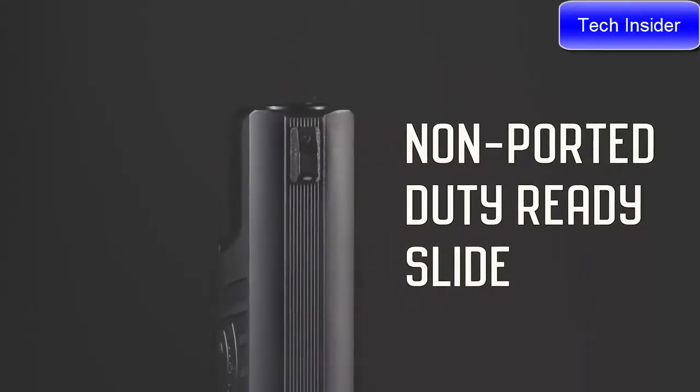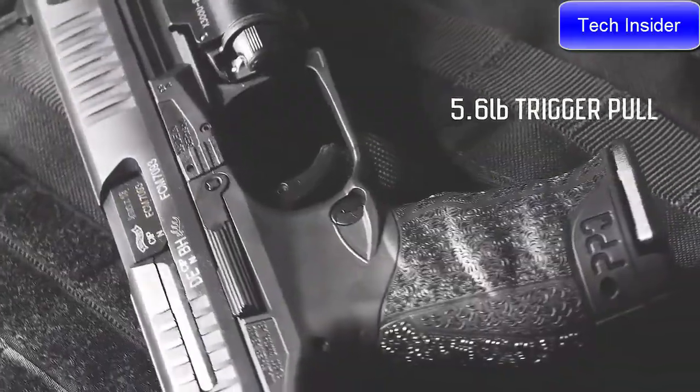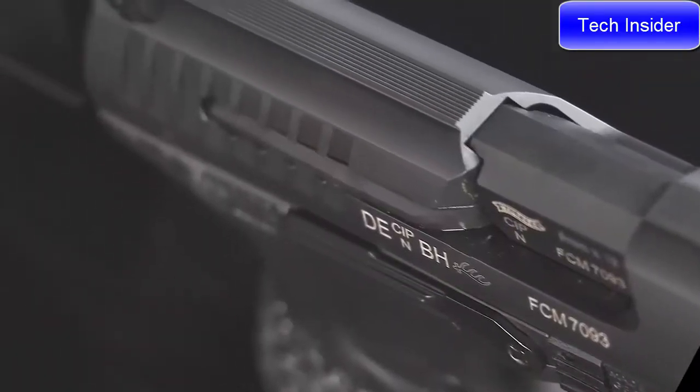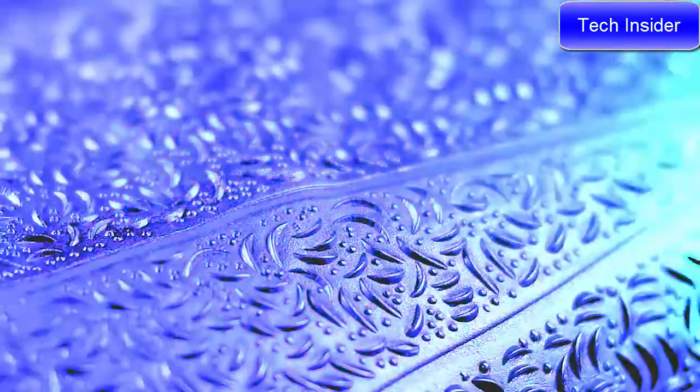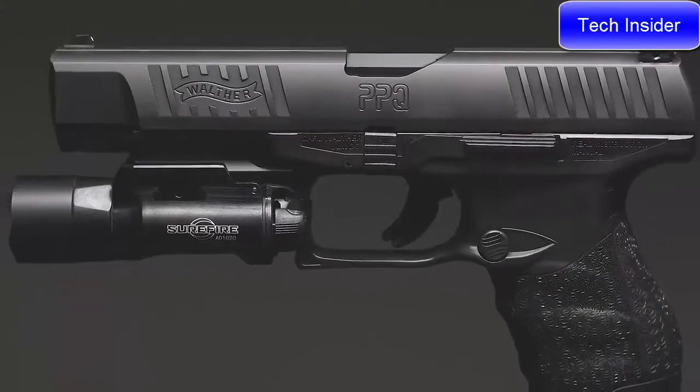The Walther PPQ M2 5-inch standard. Stress tested for the most adverse conditions for safety, function, and reliability. Walther is trusted by law enforcement on 6 continents. Walther.